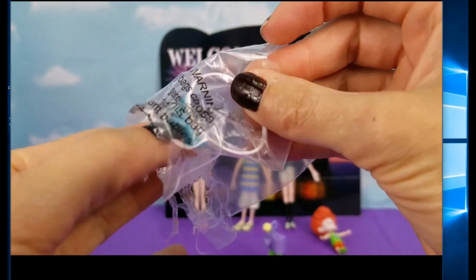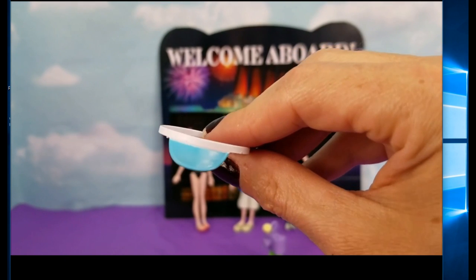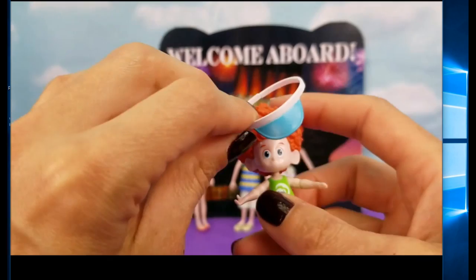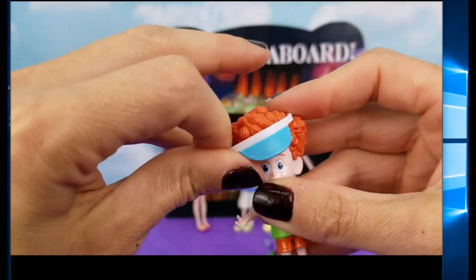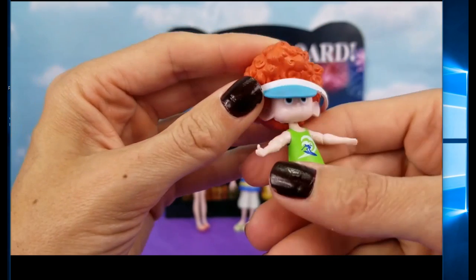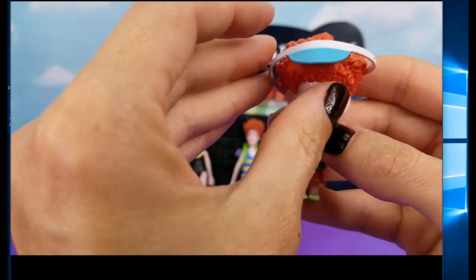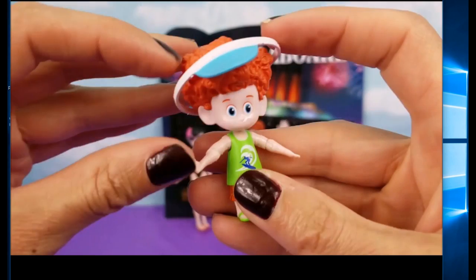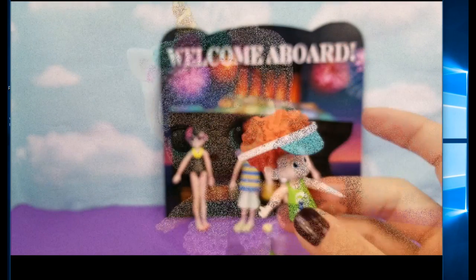Our very last item is this visor. Any guesses on who this visor belongs to? If you guessed Dennis, you're right. Yes, visors are awesome because they keep the sun out of their eyes. Especially Dennis's sensitive eyes, huh? Dennis has such a big mop of hair, he needs a big band. And it's a little tricky, but we got it on.